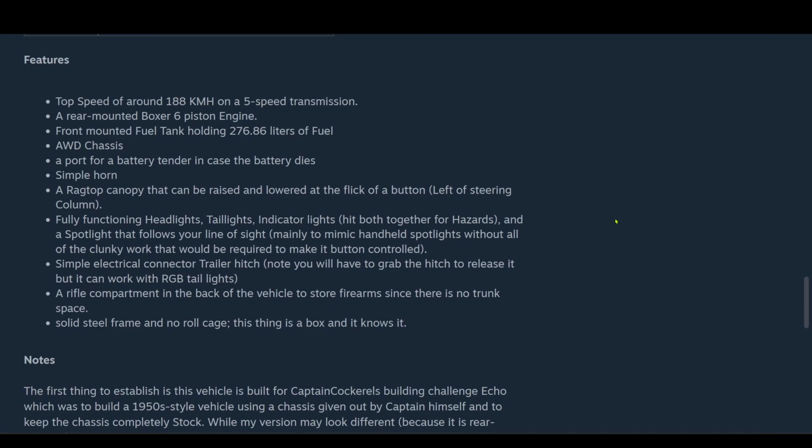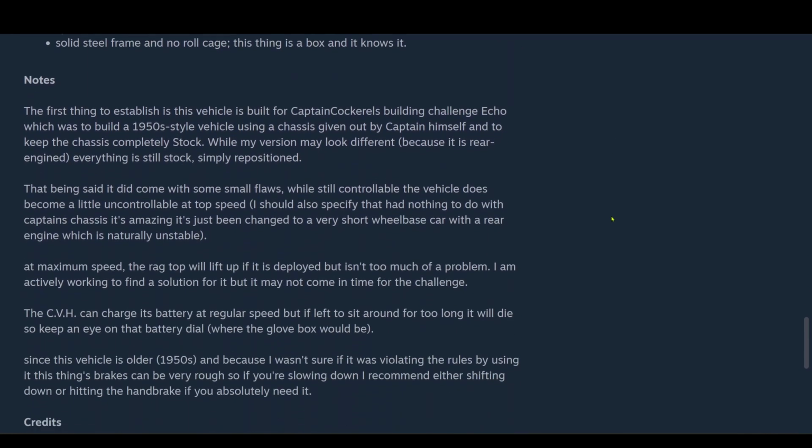Note that you'll have to grab the hitch to release it, but it can work with RGB taillights. Cool. Rifle compartment in the back of the vehicle to store firearms since there is no trunk space, solid steel frame, and no roll cage. This thing is a box and it knows it. Notes.